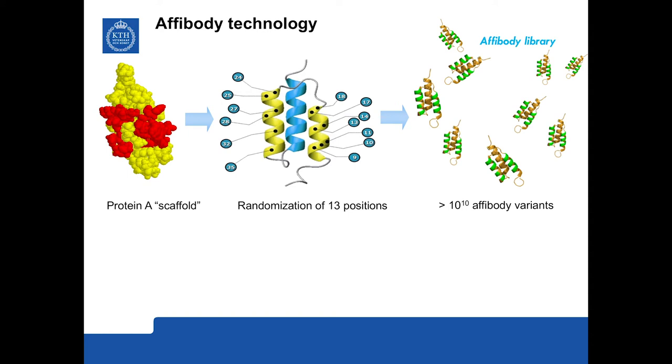And then I remember Per-Åke and Mattias discussing, if we changed every one of these 13 amino acids to the 19 others, then we don't have a protein A scaffold anymore, then we have a library of a multitude of variants.